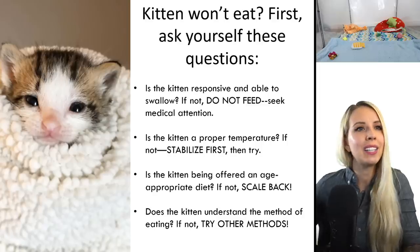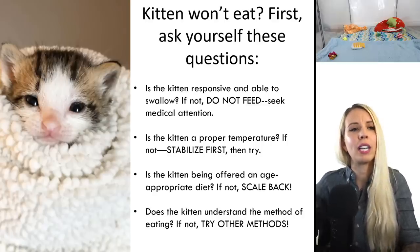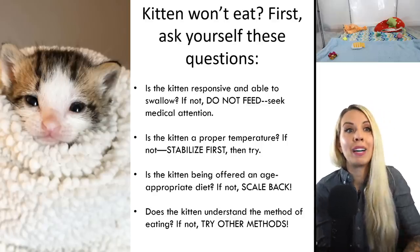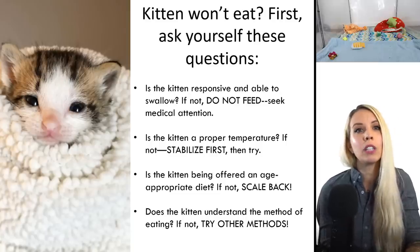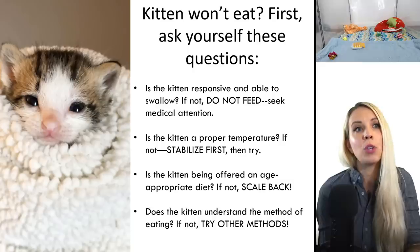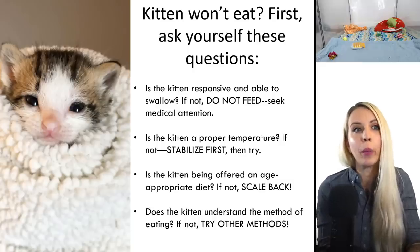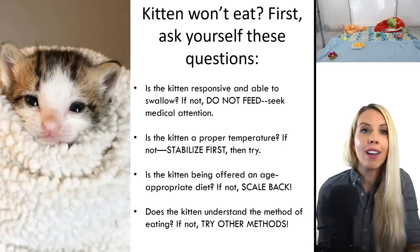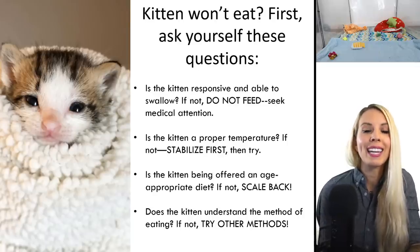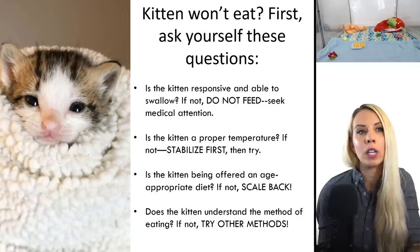If they won't eat, the first thing that I would ask someone is, are they responsive and are they able to swallow? If they can't swallow or they're not responsive, you shouldn't be trying to put food in their mouth. You need to go seek medical attention right away. The second thing is, are they a proper temperature? If they're not, stabilize them first and then try. So get them warm first.